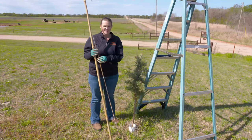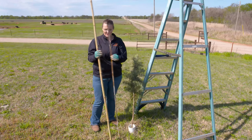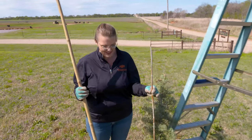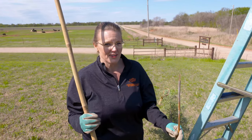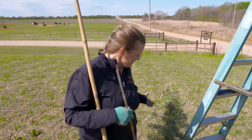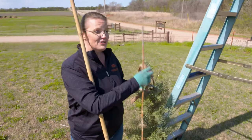Today about staking our trees. A lot of times when we buy new trees out of the nursery, they come with a pretty flimsy small bamboo stake, and you can see how that is very narrow in diameter and not very tall at all. Now this lasted probably for one season. I had it staking up this Arizona cypress that it came with.